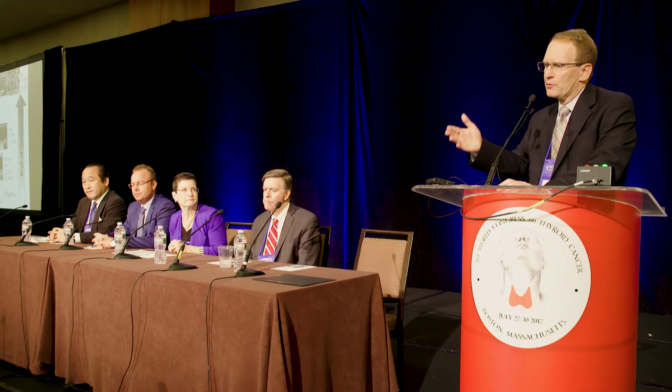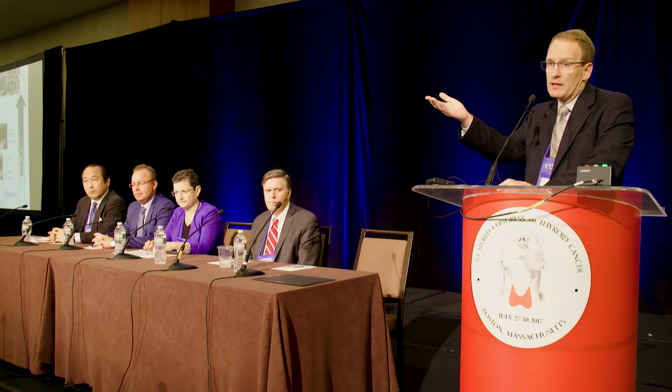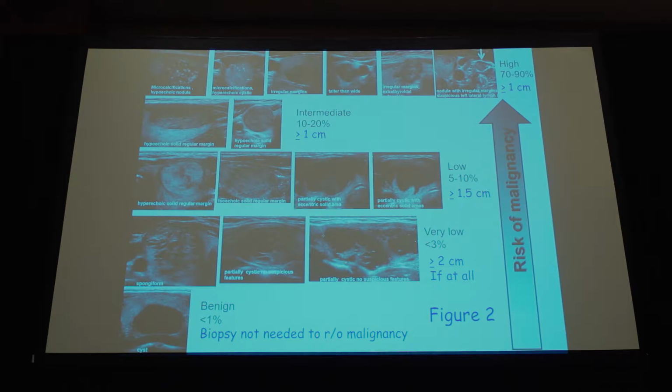No, and I agree, and we've had people ask about this. When you look at this, the high risk, just by sonographic features alone, is approximately 70 to 90%, but then it drops down to 10 to 20% in the intermediate. So you really have a big drop from your high risk to these others. And as we discussed, this patient likely is in this low risk category, but obviously is bigger than 1.5 centimeters. So as Mary said, we would biopsy this.